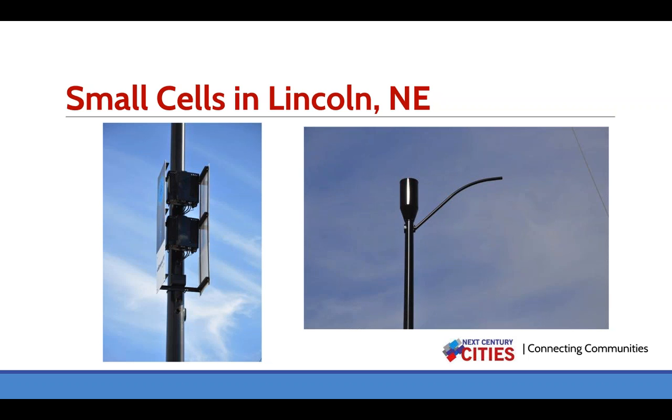We also get upgraded LED lighting on that particular pole, and the banners that you see. There's actually a banner that goes on the front that covers those two radios, the two square suitcase-looking boxes. Those will all be installed as part of this project. We're only installing the banners or the concealment elements in our downtown entertainment district and historic districts. The rest of the city, those banners will not be deployed.